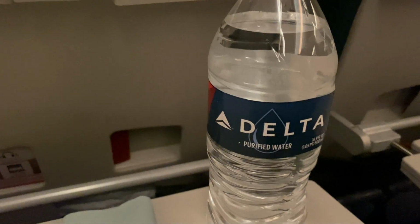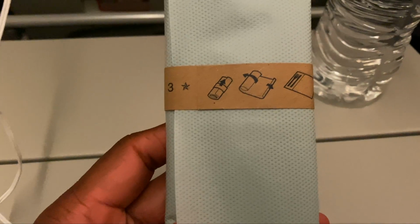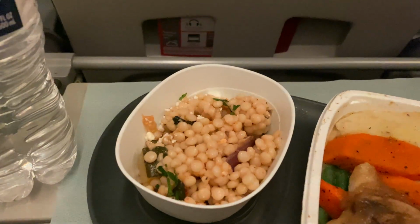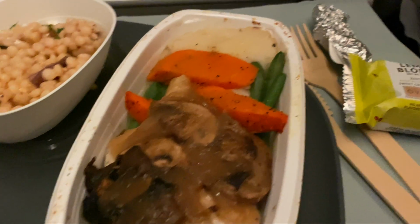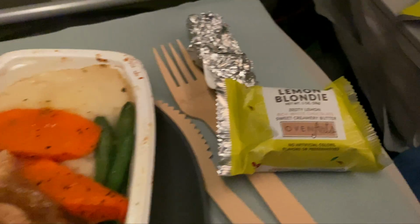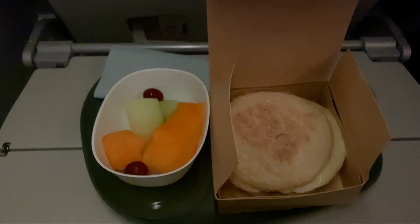As far as the meal service went, they did hand out a bottle of water after takeoff in this kind of unfold-yourself placemat, if you will. The food, I didn't find that good. Choice of chicken or pasta, I chose chicken. Came with vegetables, couscous, and a lemon blondie dessert. The lemon blondie dessert was great. The food was not good. I didn't enjoy the meal at all. Didn't eat much of it. Really flavorless, in my opinion.